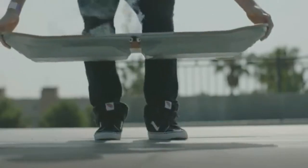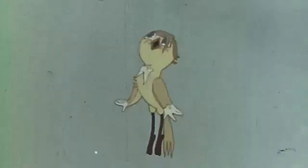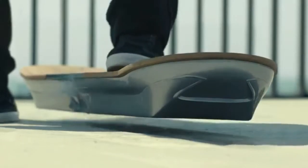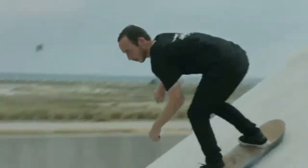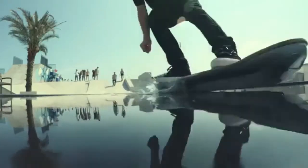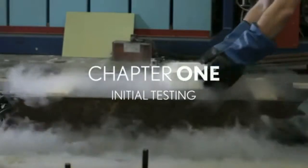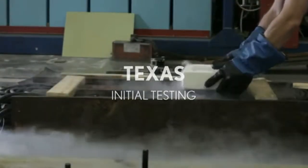We at Lexus always try to achieve the impossible. That is the attitude we apply to everything, with a constant desire to do what has never been done before. It's like old stories, old fairy tales, the flying carpet. And this is something close to that flying carpet. Looks very unstable. Going. It wants to go, doesn't it?